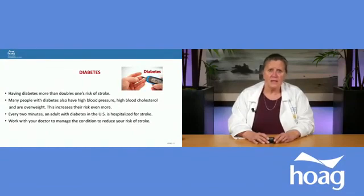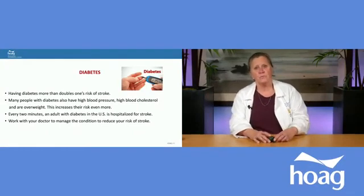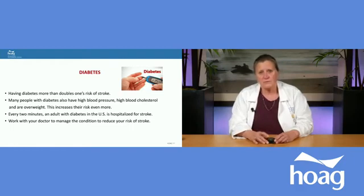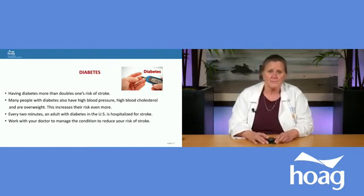Diabetes. Having diabetes more than doubles one's risk of a stroke. Many people with diabetes also have high blood pressure, high cholesterol, and are overweight, and then this just helps to increase the risk of stroke even more. So managing your blood sugars when you're diabetic, managing that hemoglobin A1C and trying to keep it at 7 or lower is really important. Every 2 minutes, an adult with diabetes in the United States is hospitalized for stroke. So work with your doctor and try to manage your diabetes.